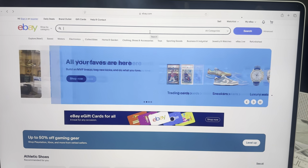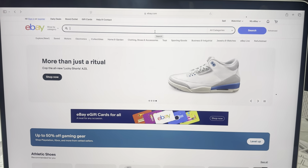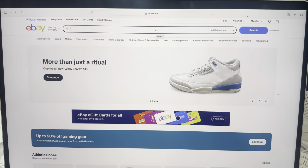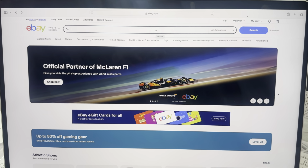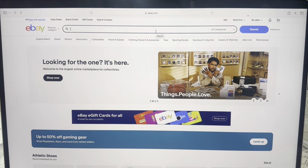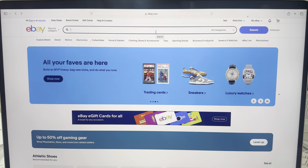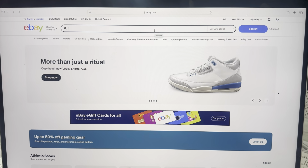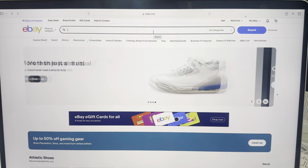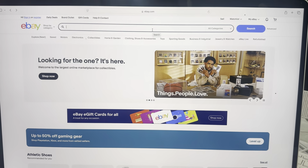What's up, guys? So today we're going to be talking about how to find profitable products. Whether you're buying a single product, or if you're buying a pallet and you're flipping the pallet, you want to make sure that the item is going to be profitable. Now, there is no 100% guarantee way to find out, but there are some things that we can do in order for us to see if this is going to be profitable or not.